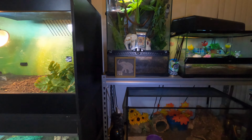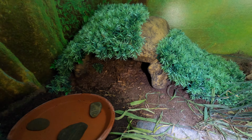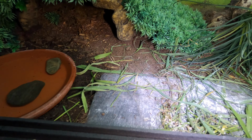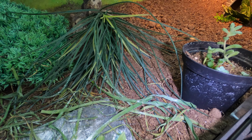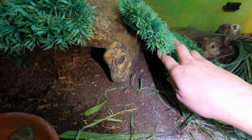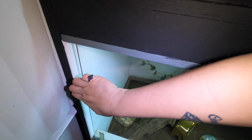It is around 6 p.m., 6:30-ish. So let's see what everybody... I've been checking on them all day, but this is what it looks like at the end of the day. So definitely drinking some water. Ate most of his grass and weeds. And now he should be back in his favorite spot. There he is, ready for bed.